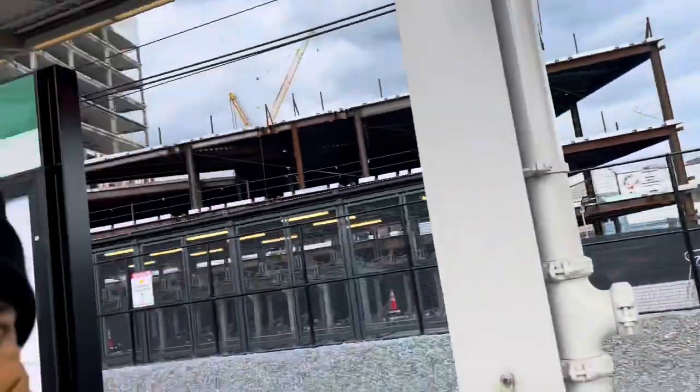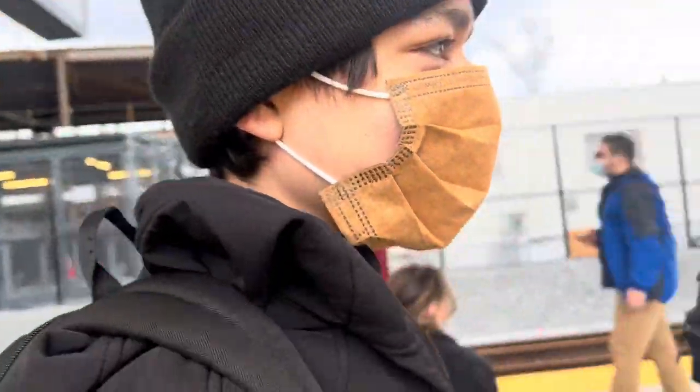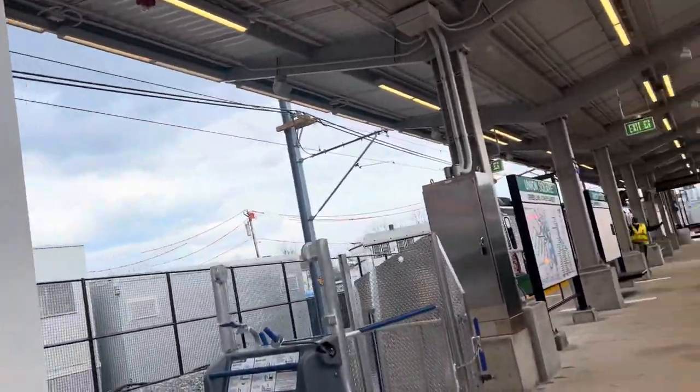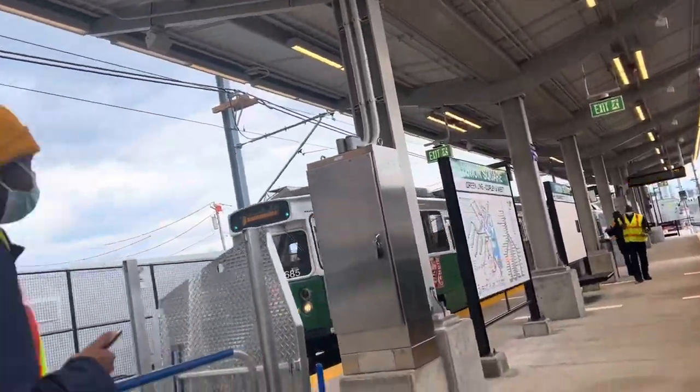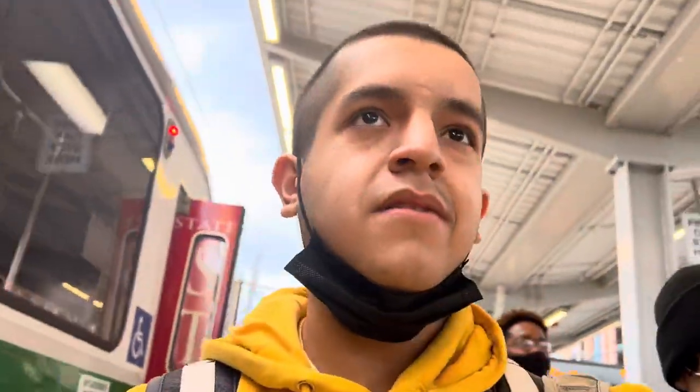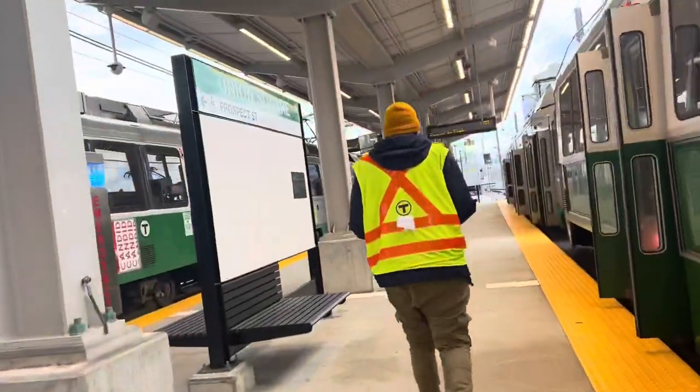All right, let's take a... Wait, you guys want to film the front? I don't even think so. You can't film the front? I never filmed in the front. Let's go to the front. What are those there? All right, let's go.